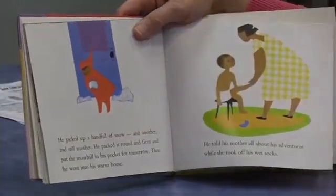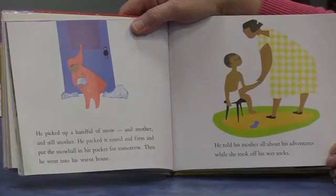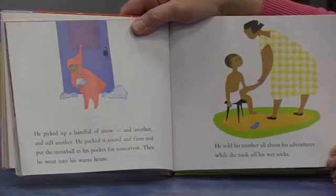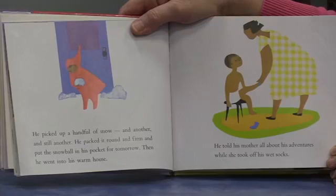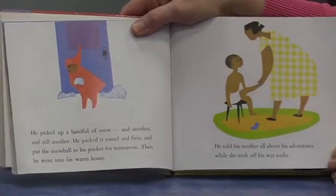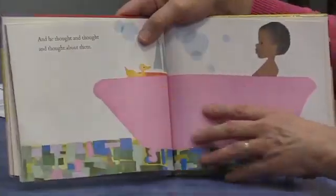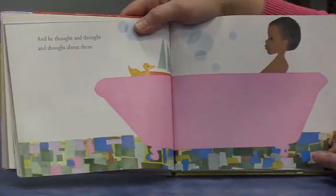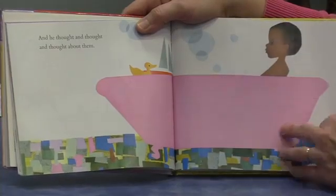He picked up a handful of snow and another and still another, and he packed it round and firm, and he put that snowball in his pocket for tomorrow. Then he went in his warm house. He told his mother all about his adventures while she took off his wet socks. And he thought and thought and thought about them. Looks like he was in his bathtub getting warmed up.